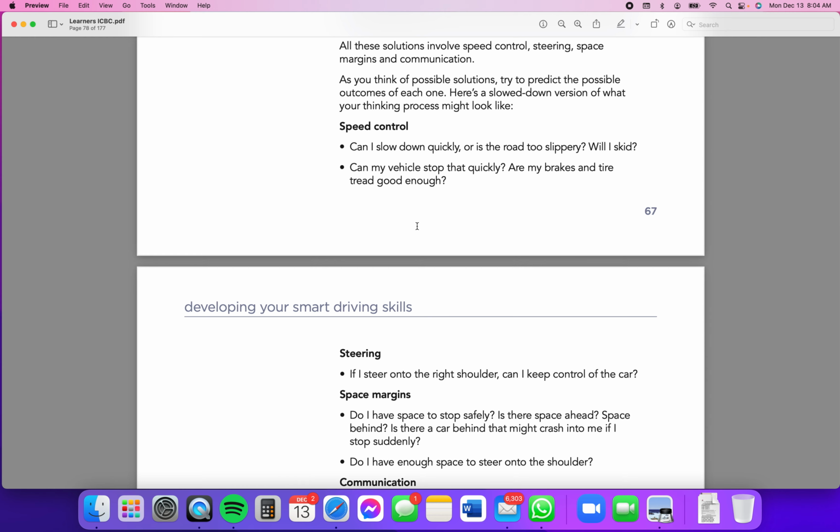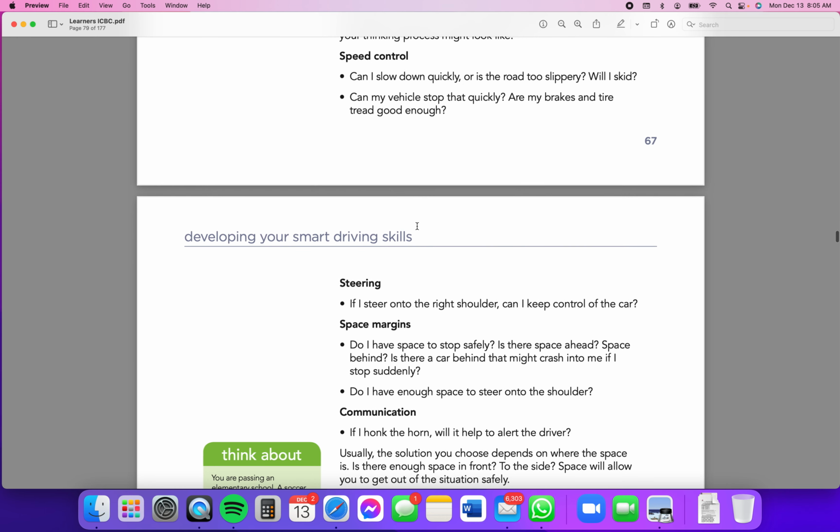As you think of possible solutions, try to predict possible outcomes of each one. Here's a slowed down version of what your thinking process could look like. Can I slow down quickly, or is the road too slippery? Will I skid? Can my vehicle stop that quickly? Are my brakes and tire tread good enough? So this is where it comes down to car maintenance.